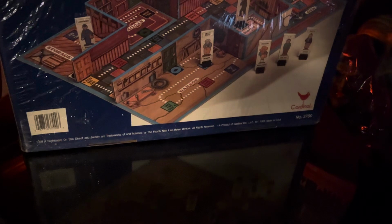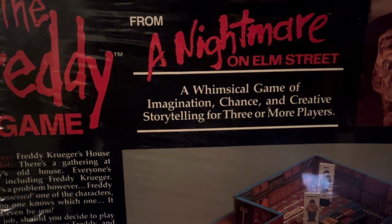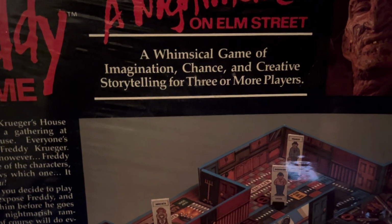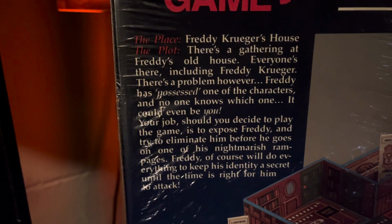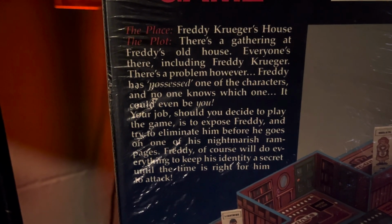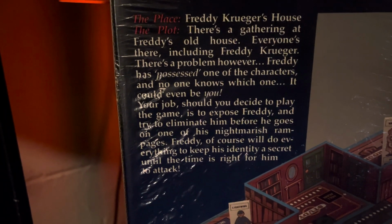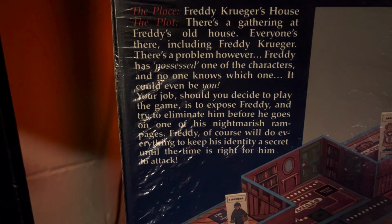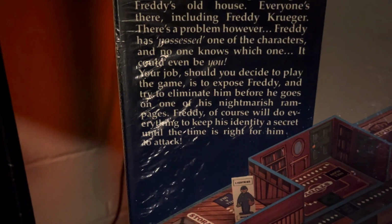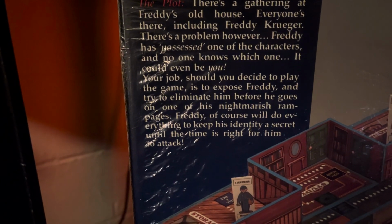We are coming around now to the back of this box, okay? And here's the back. It says, from A Nightmare on Elm Street, a whimsical game of imagination, chance, and creativity, storytelling for 3 or more players. The place, Freddy Krueger's home. The plot, there's a gathering at Freddy's old house. Everyone's there, including Freddy Krueger. There's a problem, however. Freddy has possessed one of the characters, and no one knows which one it is. It could even be you. Your job is to decide and play the game to expose Freddy.